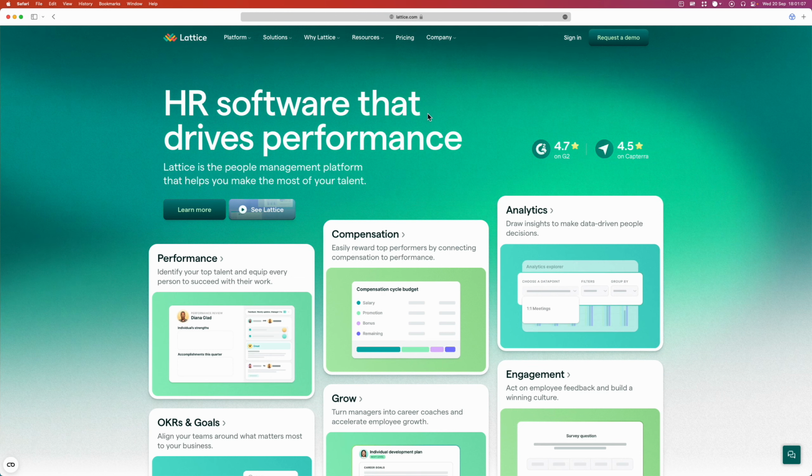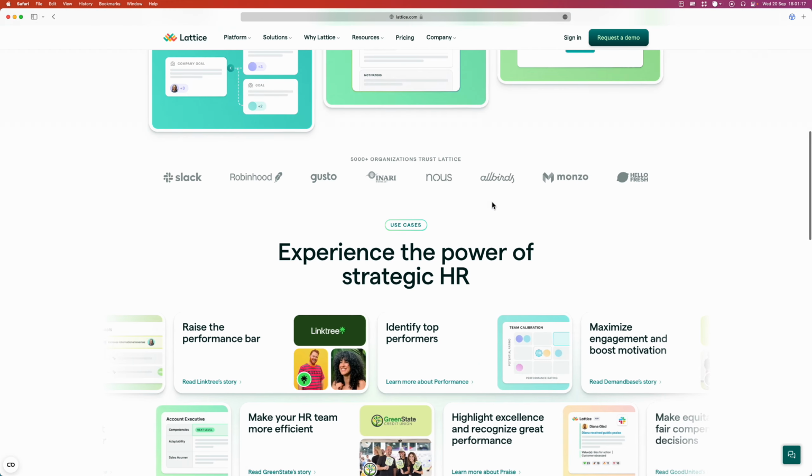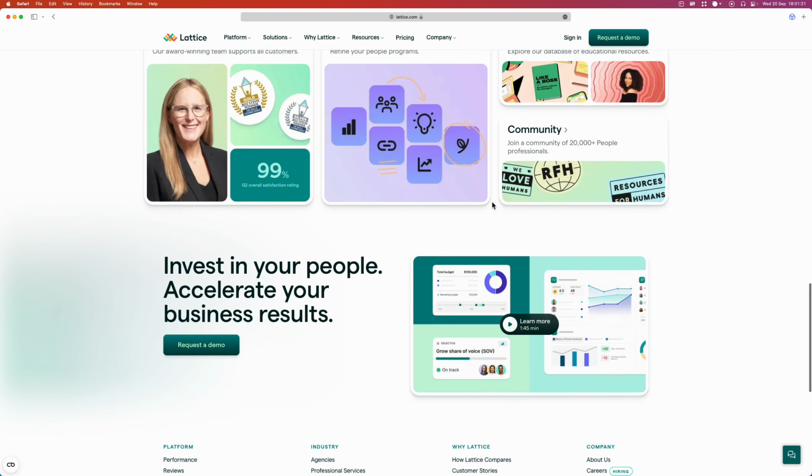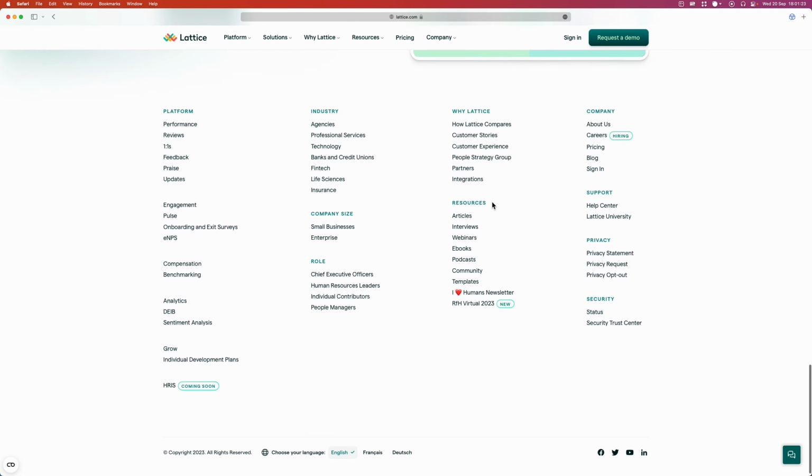This is the Lattice website at lattice.com. The first thing I notice is that it's quite a visually dense website right from the start, and I'll talk more about these later. But as you go down, there's a lot to get stuck into, which can be a bad thing if you consider it to be too dense.